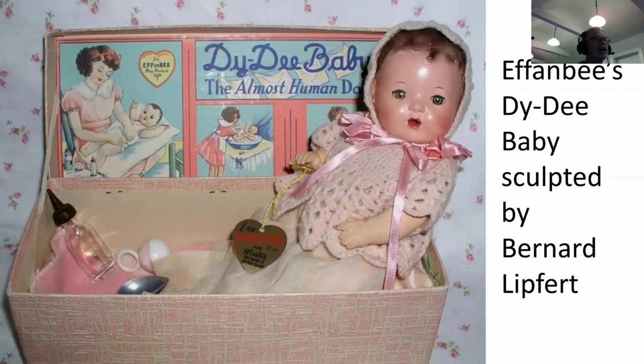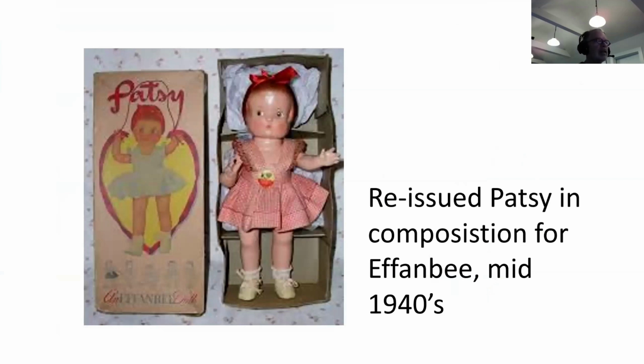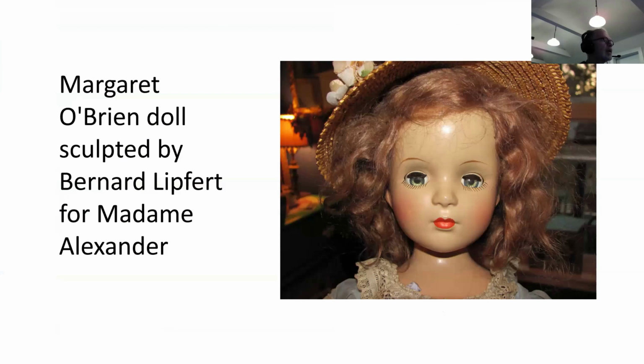He did all the babies too. The Baby, incredibly popular. That's another F&B doll. They reissued Patsy in the 40s, same sculpt, of course. Margaret O'Brien doll from Madame Alexander. This was a beautiful, beautiful doll. Not a great example in this picture, but she was a stunning doll.